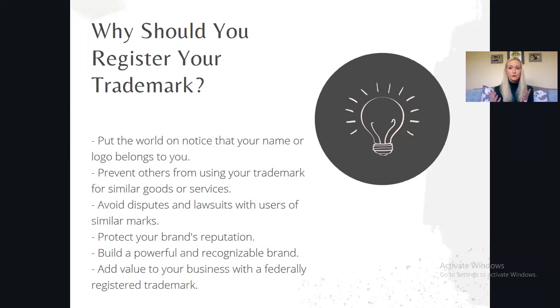well-intentioned person. You both may be well-intentioned people, but you're using the same name or very similar names, and it's causing issues, and one of you has unknowingly committed trademark infringement. The other person unknowingly committed trademark infringement because your name wasn't registered and they didn't have notice of it. So that's another reason to avoid disputes and lawsuits with others.